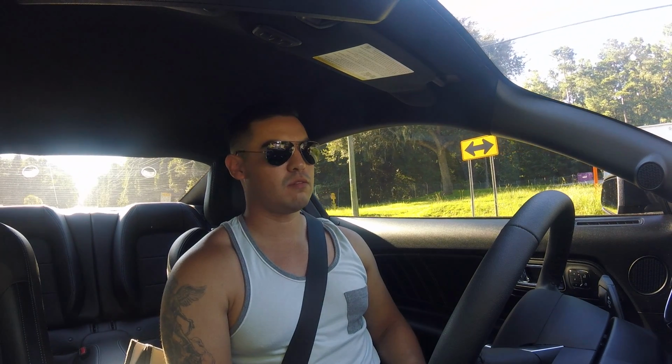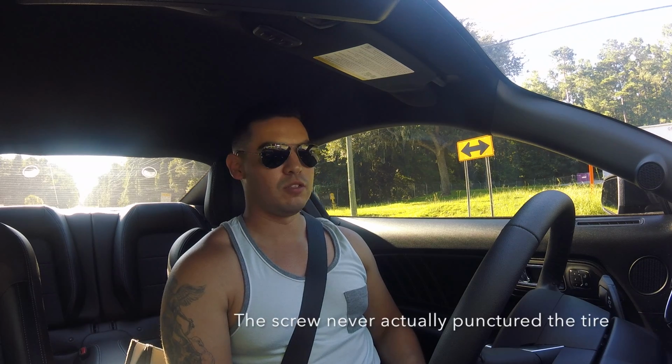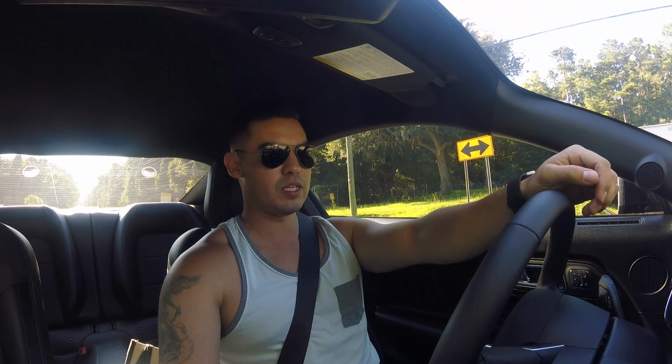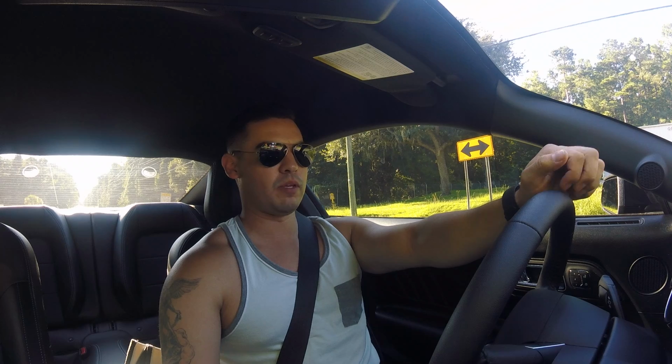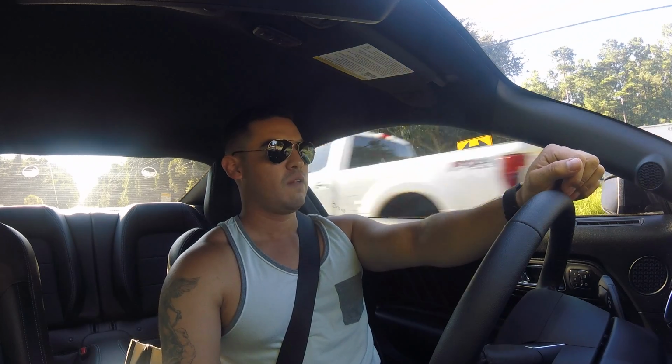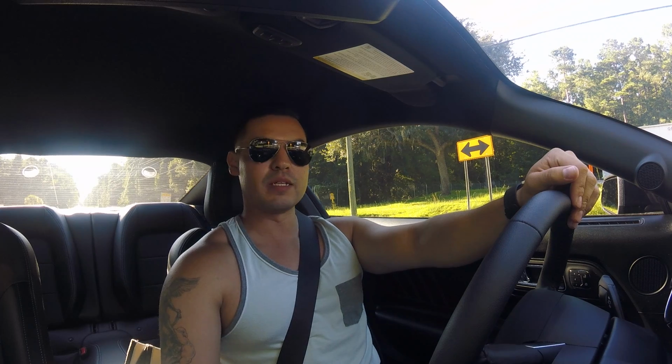But downside, my driver's side front tire now has a brand new screw in it, complete with a washer. But the good thing is with these Pirelli tires, it does do a good job of holding pressure, and right now it is holding pressure. So I'm gonna have to go in first thing tomorrow morning and get it fixed, which is a bummer, but it is what it is.